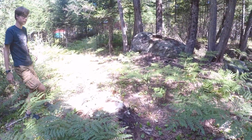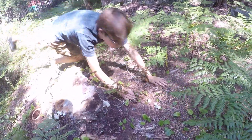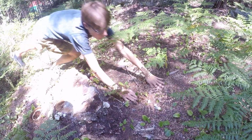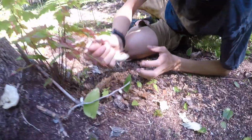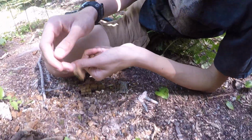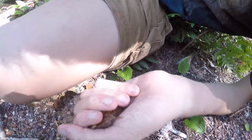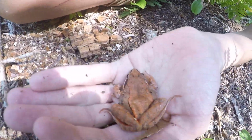This is a wood frog. This is a rare species around here. Got it. Got it. Alright, wood frogs are not common around here. They're much more common further south in New York, but here they are quite rare.